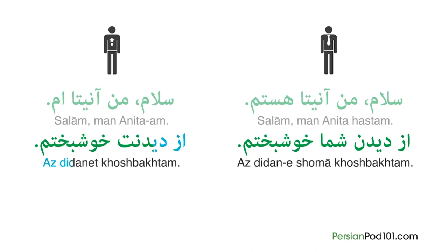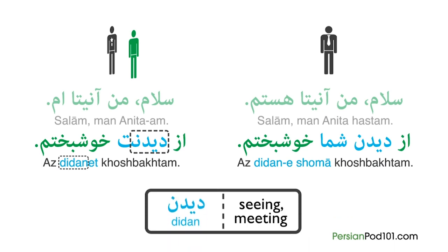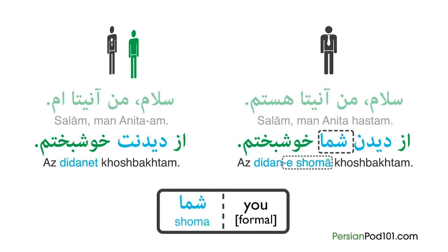We went from az didanet khoshbakhtam to az didan shoma khoshbakhtam. Here, didanet and didan shoma are different. Didanet is used when speaking informally to only one person. It is formed by adding et, meaning your, to the end of didan, meaning seeing or meeting. In the formal version, instead of et, we add e shoma. Shoma is the formal word for you and can be used whether you're speaking to one person or a group of people.